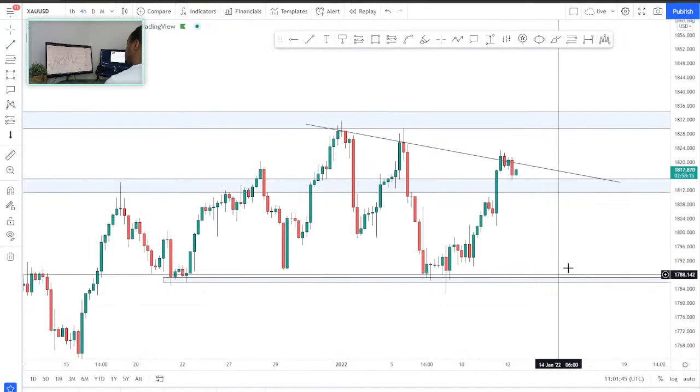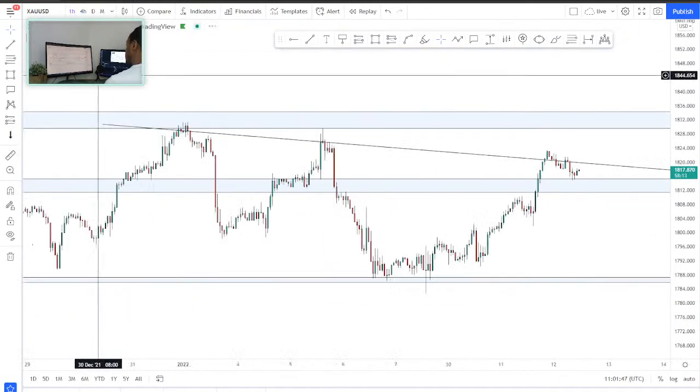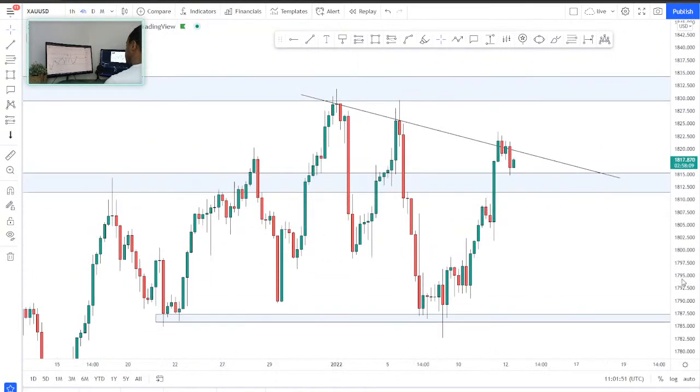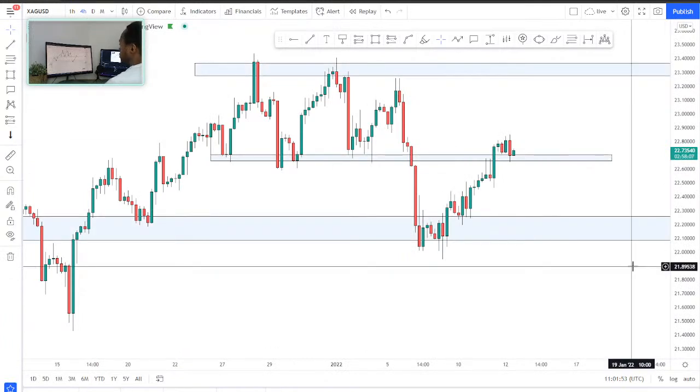So it is showing signs that gold and silver might be coming into sync there. Gold and silver do normally make the same moves, at slightly different rates and different speeds, but they do ultimately make the same moves in the same direction. So yeah, I would agree with that one. Silver looking bullish. I think 23.3 is our next stop for this one.